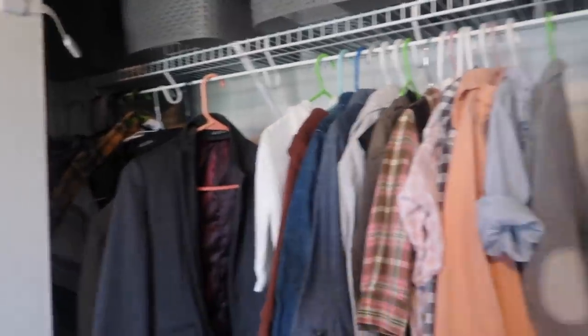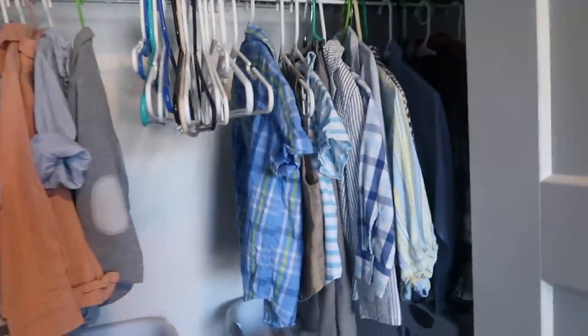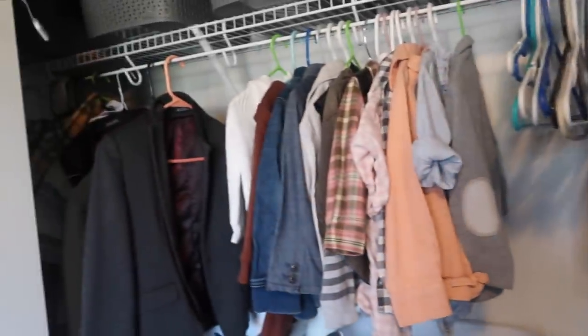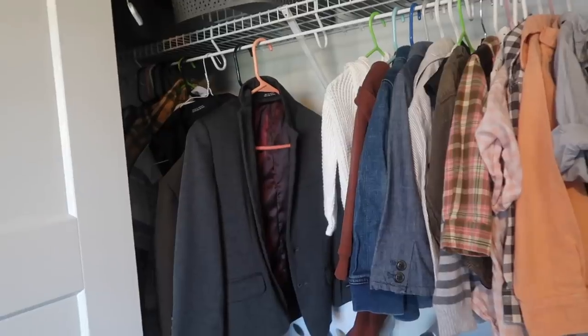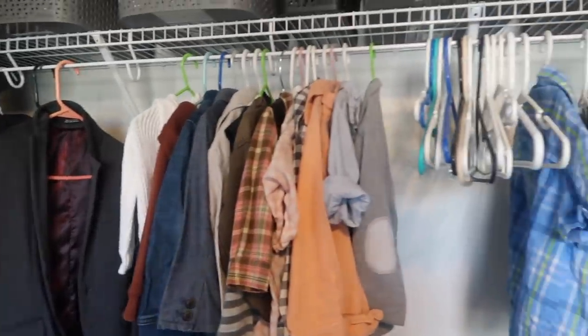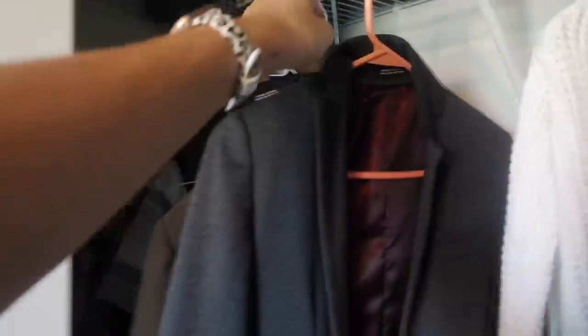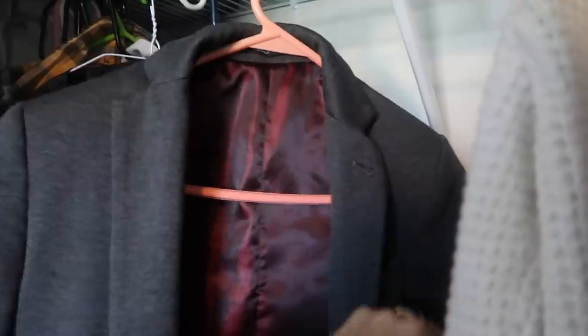And then we have some of their nicer items hung up. So we do dress them up every single week when we go to church. And I just love dressing them up for family photos or outings with dad. So I do have some nicer, fancier clothes. They're not hung the nicest, but that's what happens when the 6-year-old hangs his own stuff.